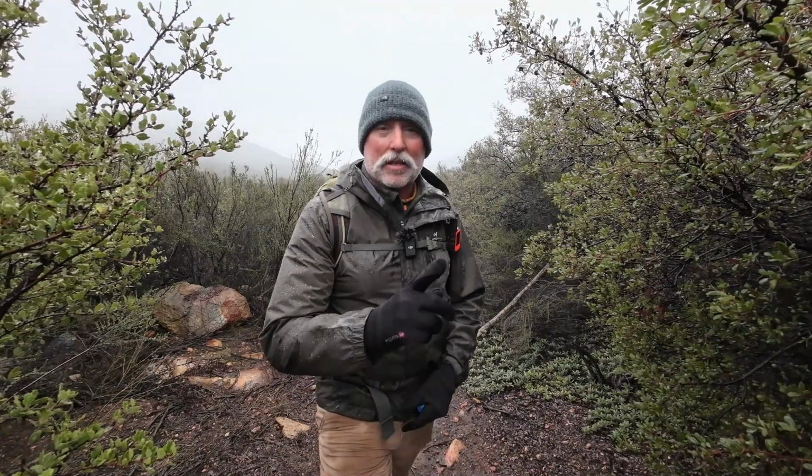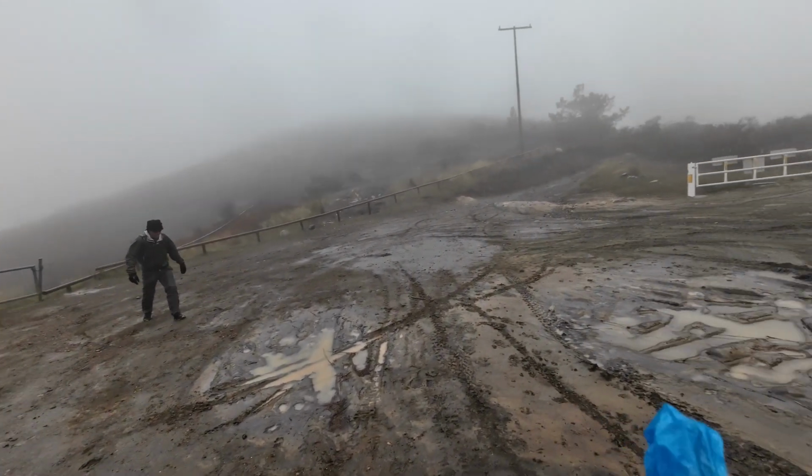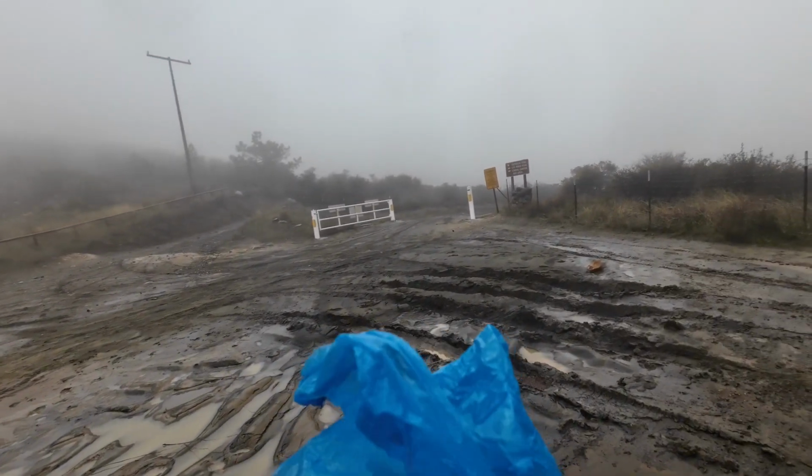So anyway, we'll see. I got to try to keep the camera dry. I got to keep these recordings short. Anyway, we're continuing on in the rain toward Corte Madera. At this point, I had to cover my camera with a bright blue doggy poop bag to keep it as dry as possible. Up ahead, I could see the trail topped out on a fire road.